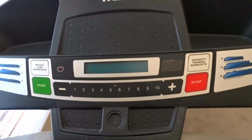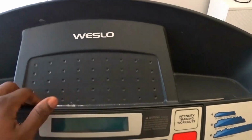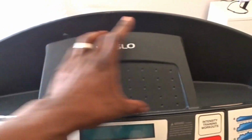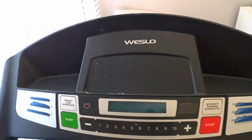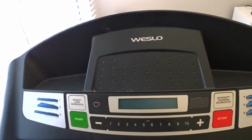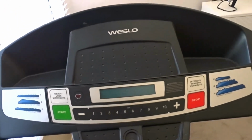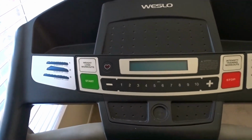Also, what I usually do when I'm doing my workout, it has a little space right here where you can put, say, a tablet or something. I'll use a tablet right here, and I'll have an actual training program going on, like from YouTube, and I'll just be watching it while I'm working out, and it really works. It really does a good job. I mean, it's everything I needed.